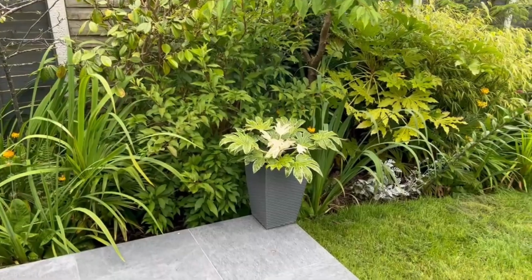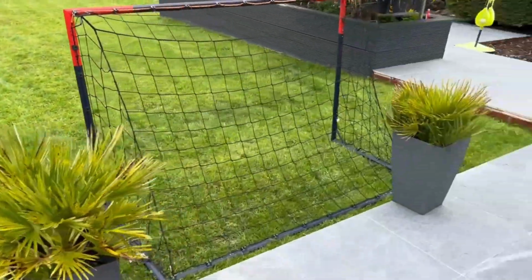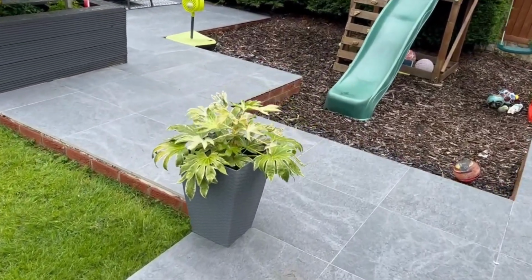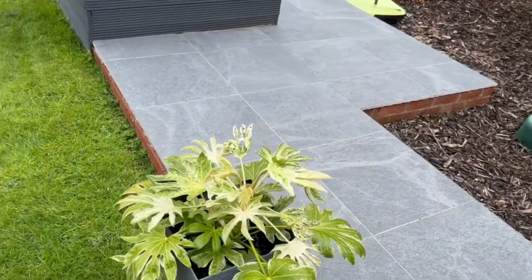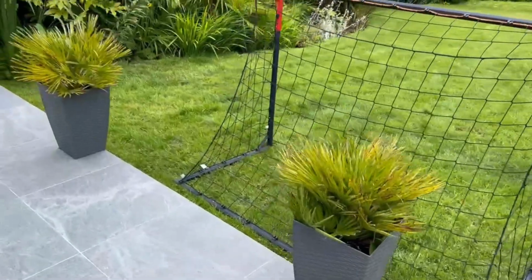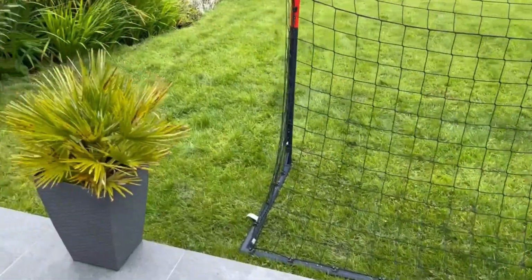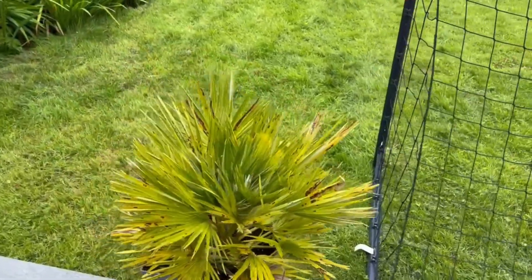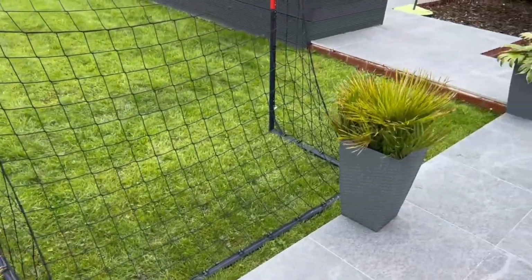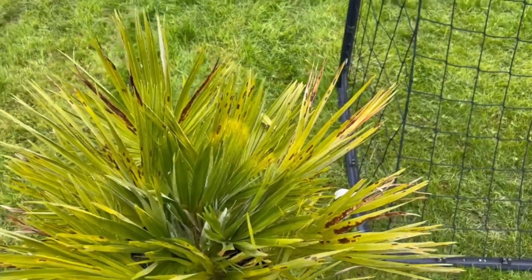On the little patio here, we've got some Fatsia japonica Spider's Web. Got one there and another one over here. These are new this year and really interesting looking. I love Fatsia. These Chamaerops humilis Volcano aren't looking quite their best at the moment. Not quite sure why. I will give them a spray with some systemic fungicide, hopefully stop the brown spotting.